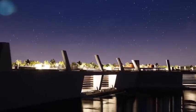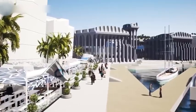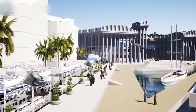Now, I don't know. It seems kind of creepy and dumb, and what do you think? Is a floating concrete synthetic island really all that appealing? Go on and have a discussion about it in the comments section down below.